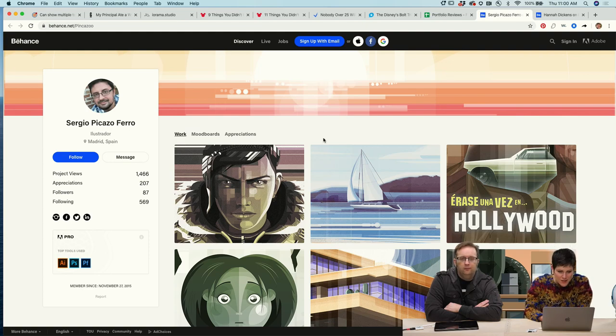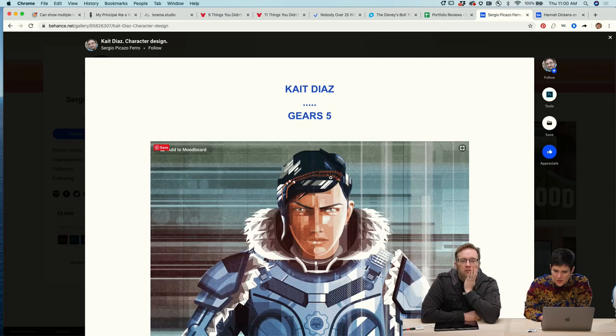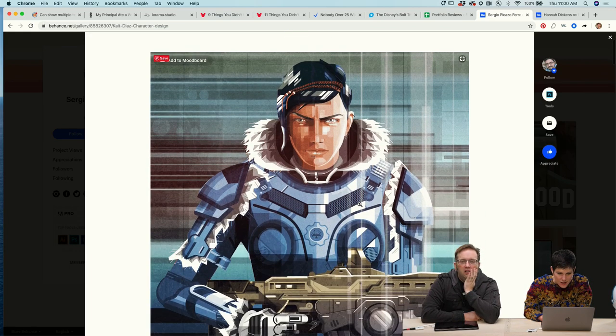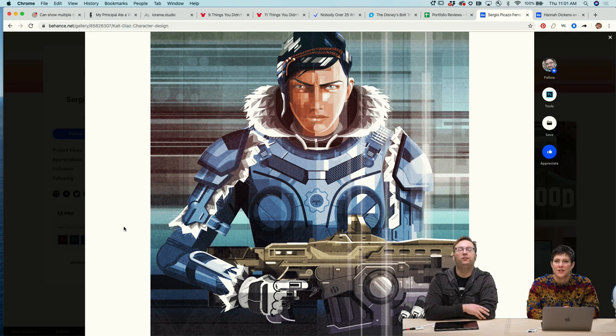Cool. This is awesome work. I love it. Wow. Right off the bat. Let's see. It looks like Sergio is using Photoshop for this. Great. I love the technique. I love how geometric it is while still feeling really painterly. Which is nice. Wow. Super strong. Gears of War, right? I think this is a Gears of War piece. The colors are really great. I really love how the background is so structured, but with the way all the shapes are working together, it feels like a Gaussian blur.